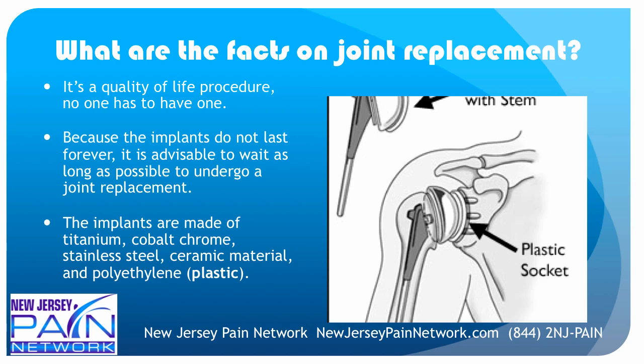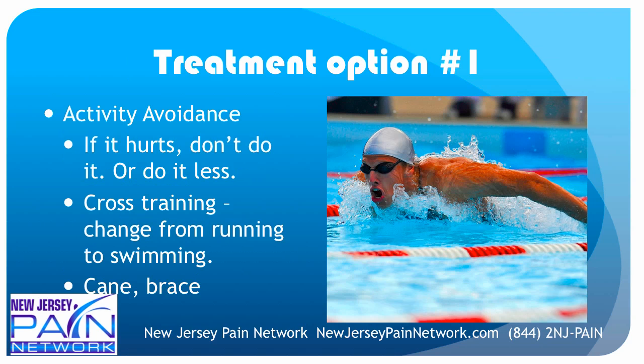The implants themselves, for whatever area of the body, are made of titanium, cobalt chrome, stainless steel, ceramic material, and polyethylene, or a combination of those materials. So treatment option number 1 to avoid a joint replacement is activity avoidance. If it hurts, don't do it, or do it less.